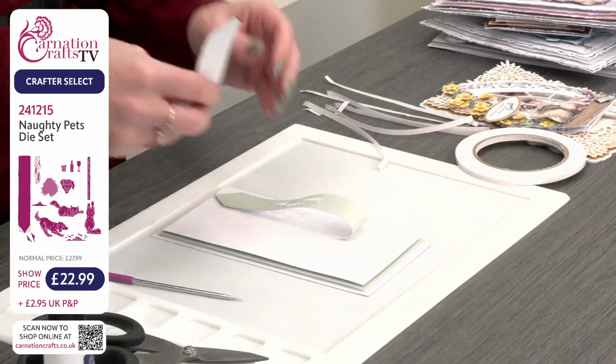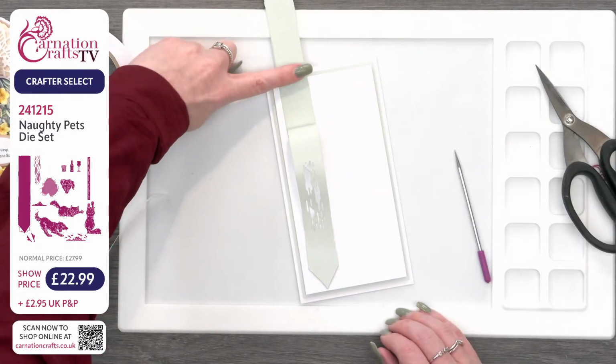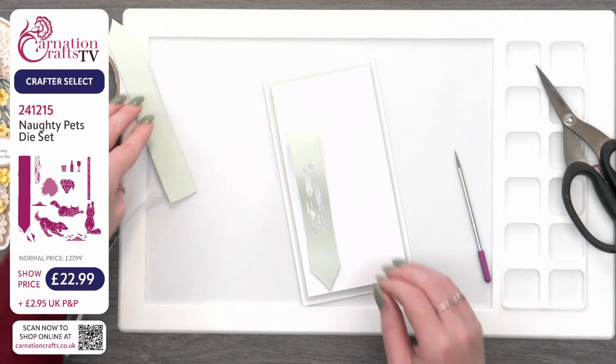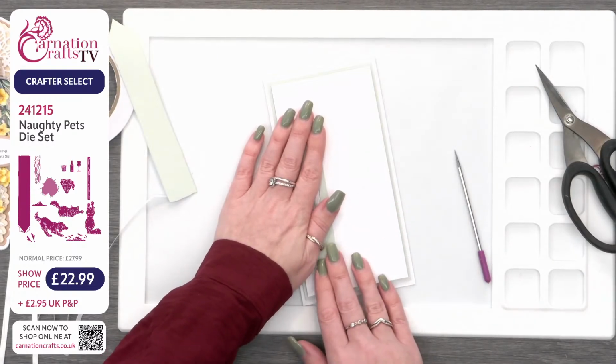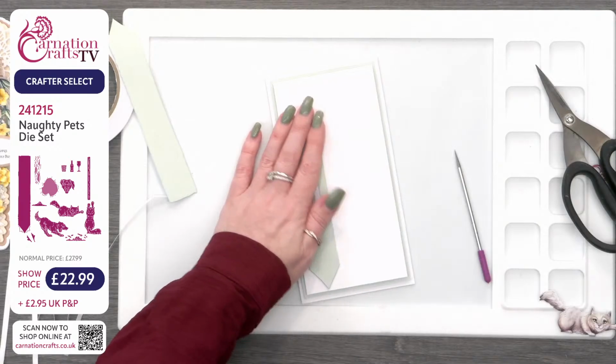And then what we could do is stick that one there as well and cut it, or should we leave it off? I was asking you. Yeah. Oh, right.